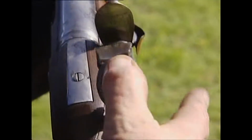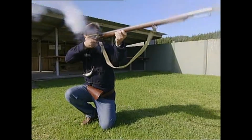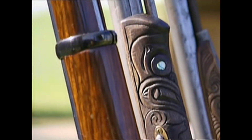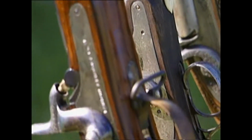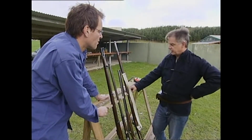The muskets Māori traded were initially used in the inter-tribal musket wars. But these weapons were already obsolete, putting Māori at a real disadvantage when they came up against the British. So John, is this the sort of range of weapons you would have seen during the land wars? Yeah, common on any battlefield then.